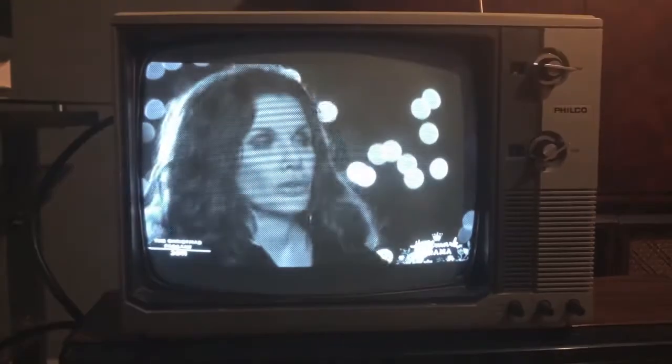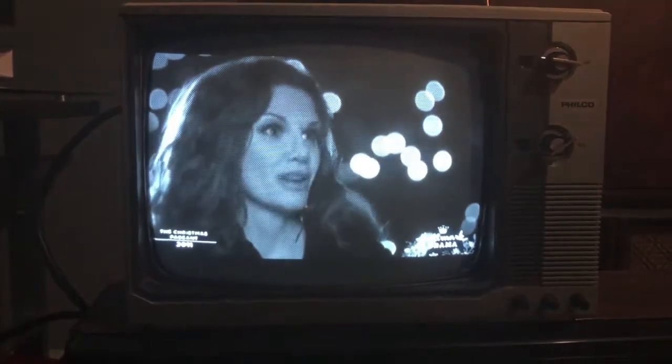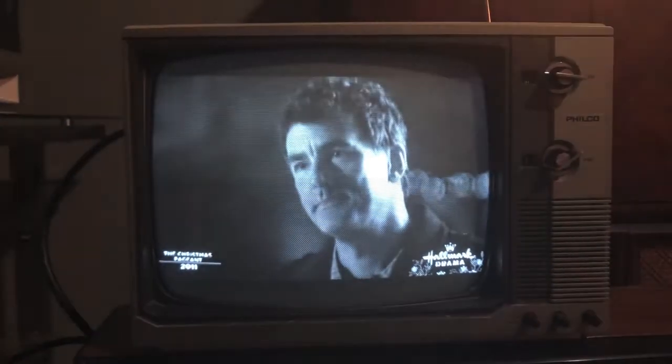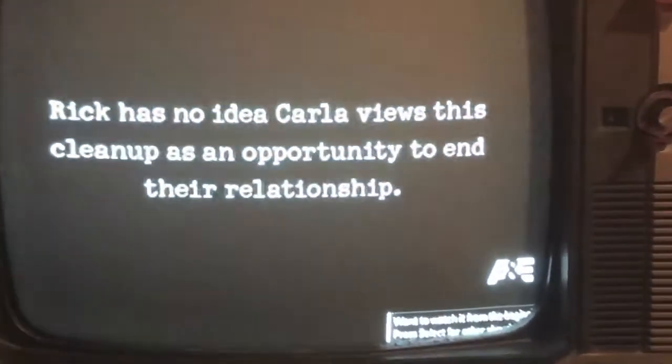You know, this is a pretty nice TV to sit down and just watch some Christmas movies. With Christmas coming along the way, that black and white gives it that real Christmassy feel, in my opinion. So this was my little show off of my 1984 Philco portable set on the episode of Hoarders, because I am a terrible, terrible hoarder.